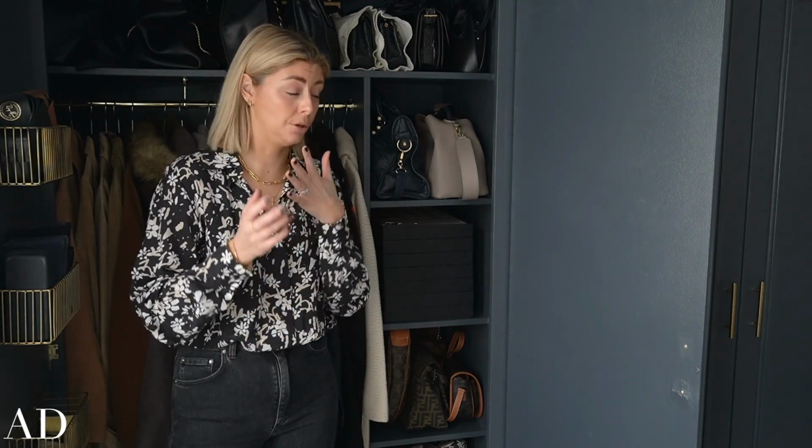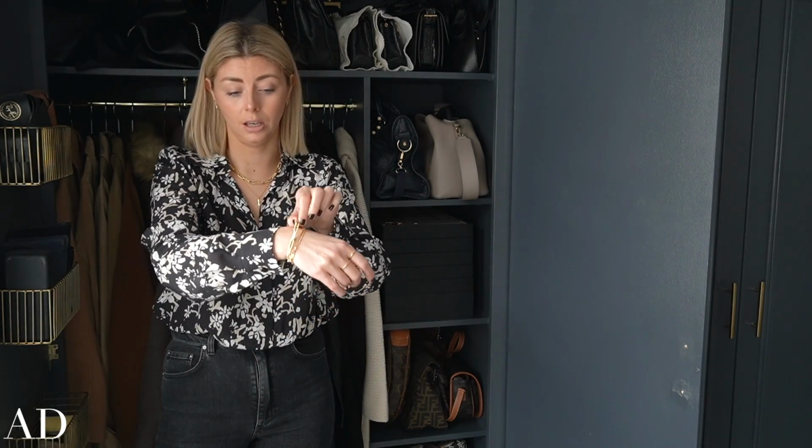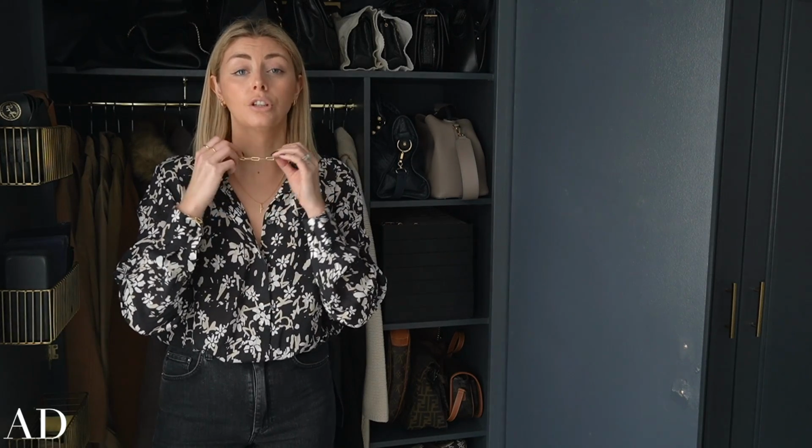Now, as I mentioned earlier, jewellery is probably one of the best ways that I find personally of giving a little something to an otherwise really basic outfit. So at the moment, MISSOMA have got a new collection out. It's called the Twisted collection. You might have heard me talking about this before. I'm actually wearing some of the pieces now. This is the bracelet, the slightly smaller chain pieces, and the smaller chain necklace as well.